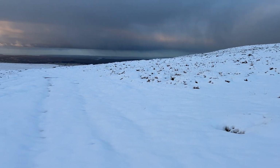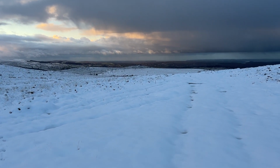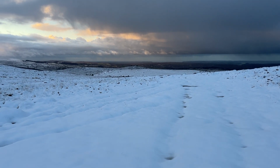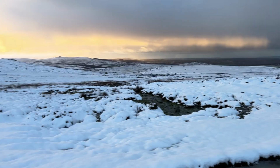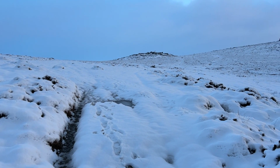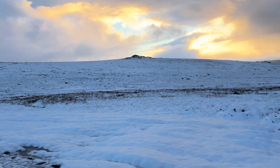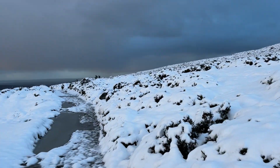What a great little prize to snatch this morning. I'd like to stay out all day, but unfortunately got to do some work. So it's a fairly easy and obvious track down from the lake. And look, they're firing today, they've just put the flag up, underneath the summit of Cox Tor.